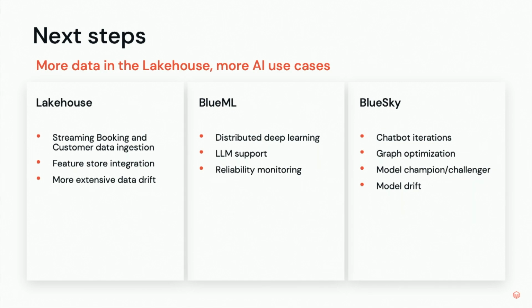Yeah, so very excited to be working on distributed deep learning. So that's something that's been on our radar for a while. Obviously, if we were able to create some kind of chatbot factory and embed it in BlueML, that'd be great as well. And also another thing we're planning to work on is better monitoring for our deployments, right?